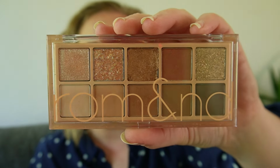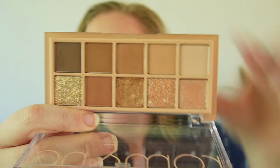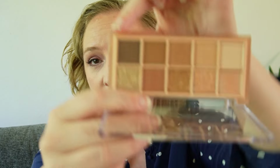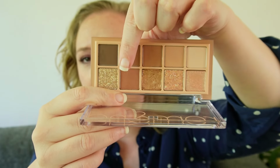This is the Romand Better Than Mahogany Garden palette. And this is beautiful. K-Beauty is really, really good at doing these soft, warm tones. I like the Clio one, but I feel that this is just a little bit more special because it has slightly different shimmers. And it does have a pressed glitter, which may not be everyone's cup of tea, but I really feel that this pressed glitter gives you the dimension that you want to add more interest to it. You get 5 really nice mattes in a gradient that go together really well.